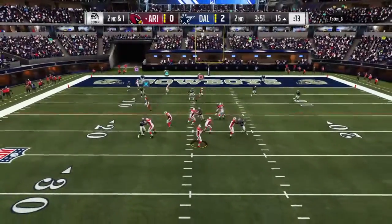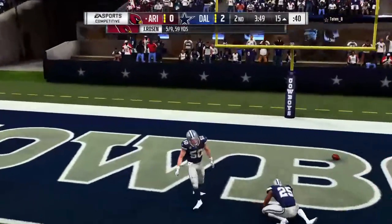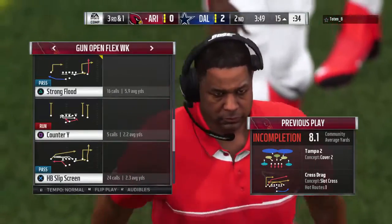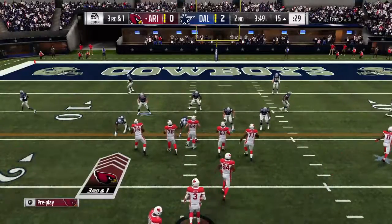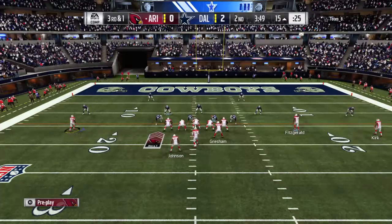They want to go to the air again with Rosen. Toward the center of the field, but it's incomplete. Sean Lee, the linebacker, able to get a hand in coverage. Defensively, Charles, they continue to really limit this offense as far as yardage goes. Yeah, you're exactly right. They've been assignment sound, staying in their lanes, keeping proper leverage, and communicating well, too.